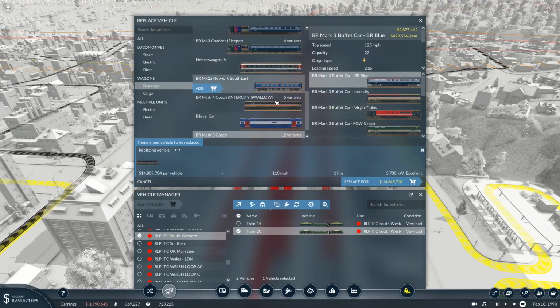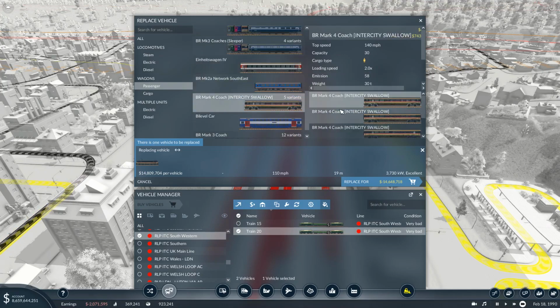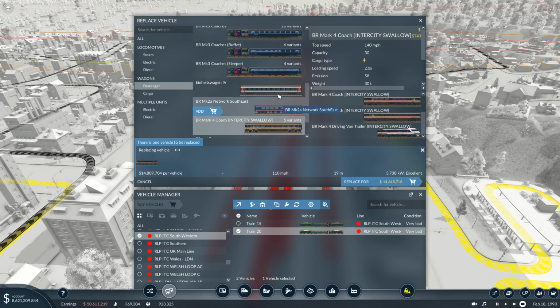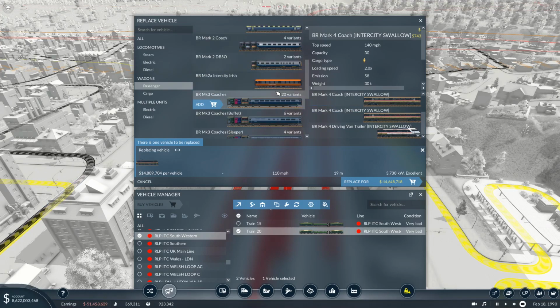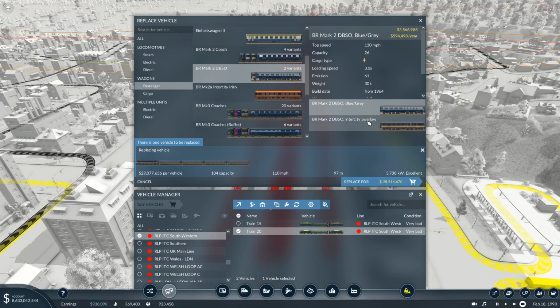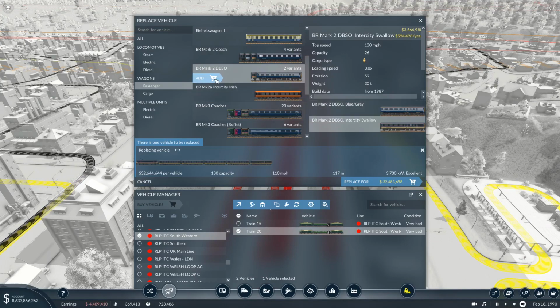Mark III coaches. Mark IV 5 variants. These ones look kind of dirty and grimy. Right, there's the Mark IV drive and brake van. Okay. Is there like a Mark II? There is. Right, I'm actually going to use these. Intercity Swallow. 1, 2, 3, 4. Right, it's the Swallow I need, right? Well, we're going to use them with this. And then we're going to add that to the back. So it's now got a capacity of 130.